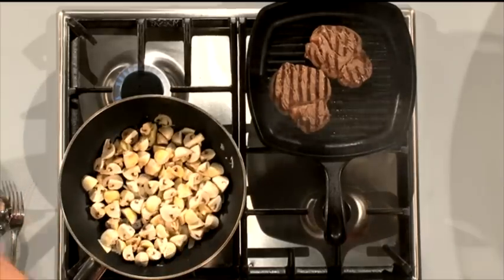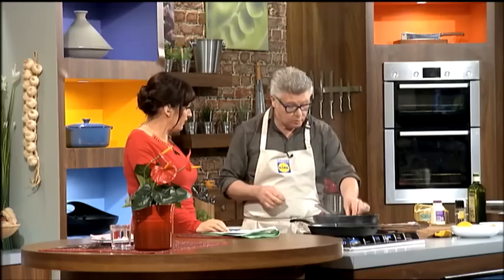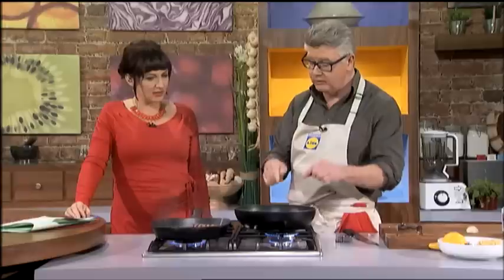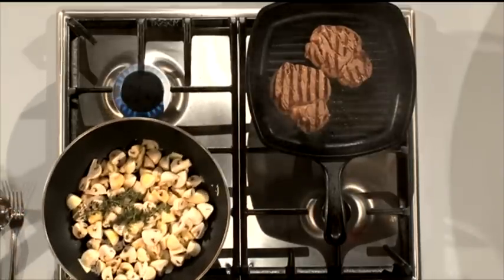I need to add some thyme. I love using herbs like this, and all I do is just chuck it straight in like that. You don't take the individual leaves off? What you can do when it's cooked is just pull out the stalks, and some of the leaves fall off, but what happens all the time is that it infuses the mushrooms with the flavour. You have enough in that? Yeah, absolutely.